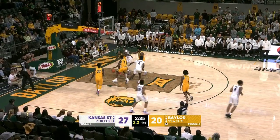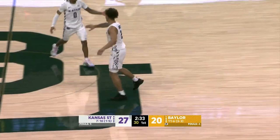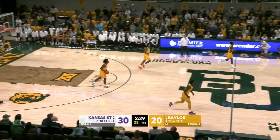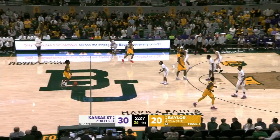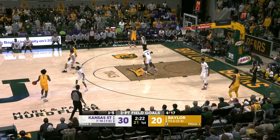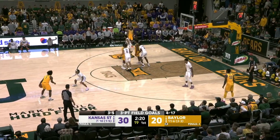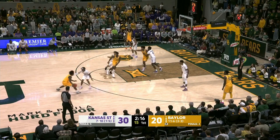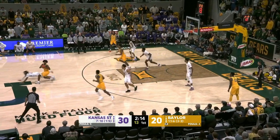Jones catch and shoot, the assist to McDaniel as Kansas State has opened up a 10-point lead. It's so hard to help and close out. When you play a switching defense, you know that you may have to help. And that little bit of distance that you have to give up, that's all the room they need to knock down a three. Largest lead of the game for the Wildcats as we approach 2 minutes to play in this first half.